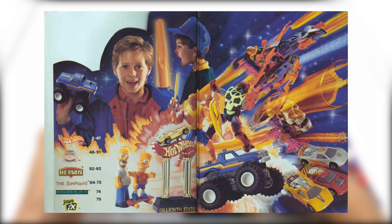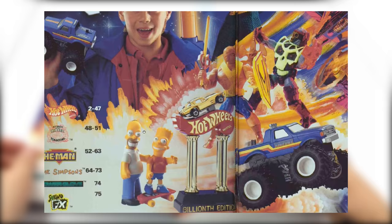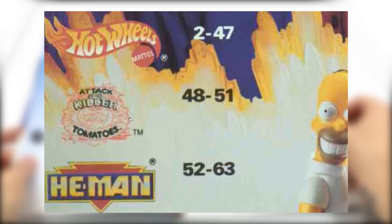Alright, here's the index, the table of contents. It's got a really flashy intro. There's a lot of stuff going on. See over in the corner, this catalog is only going to have Hot Wheels, Killer Tomato, the He-Man Rebirth, I think this was the second one, the Simpsons, Power Glove, which is pretty cool, and sound effects, which I don't really know much about. The Killer Tomato logo looks like a clip art stand-in. Probably didn't have the full colored version.